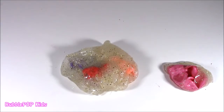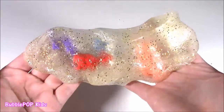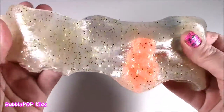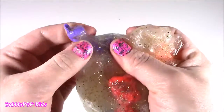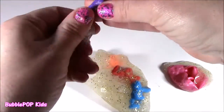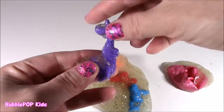I'm loving this. One thing Colleen does so much better than me, she makes slime so good. Look at this. It's almost like a putty slime. It is super stretch. It's clear. It's got almost like a pearly look. So pretty. And she's got these crazy little things sticking in there. Ooh, what is that?